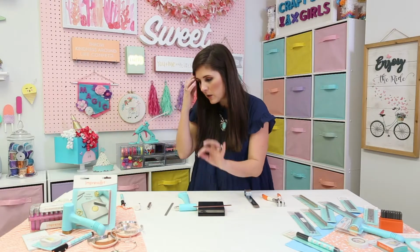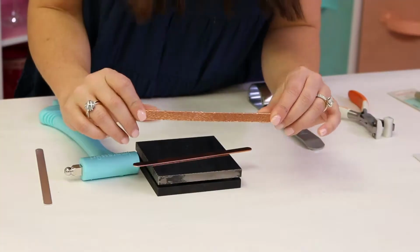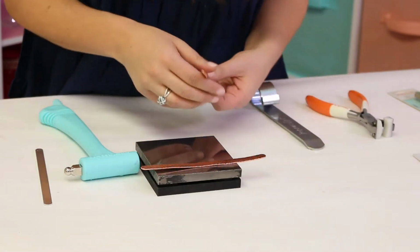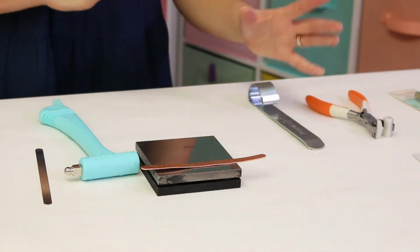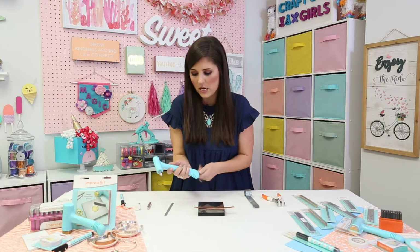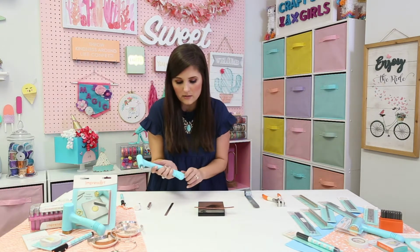So now what I would do is, it takes a little bit more time than we have in the segment, but I would go ahead and do that on my entire bracelet. And it's up to you how textured you want it to be, so you can do as little or as much as you want.